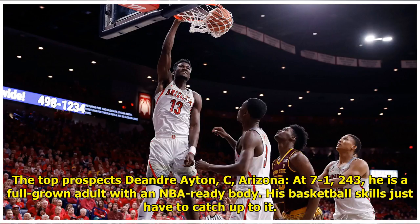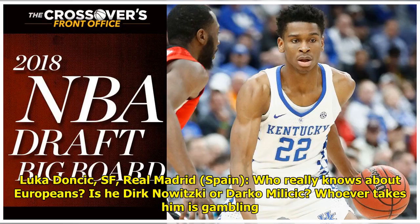The top prospects: DeAndre Ayton, C, Arizona. At 7-1, 243, he is a full-grown adult with an NBA-ready body. His basketball skills just have to catch up to it. Luka Doncic, SF, Real Madrid, Spain. Who really knows about Europeans? Is he Dirk Nowitzki or Darko Milicic? Whoever takes him is gambling.